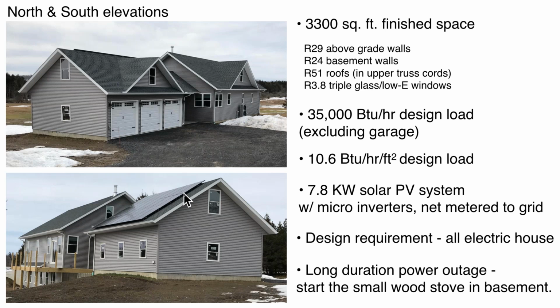So let me start up here with our list. We have about 3,300 square feet of finished space in this house. And I listed the R values here. It's a fairly well insulated house, not quite up to what some of you may know as passive house standards, but R29 walls, above grade. The basement walls were R24. The roof was R51, used a combination of spray foam and mineral wool bats. And then all the windows in the house are a triple glass low E coating, R3.8.